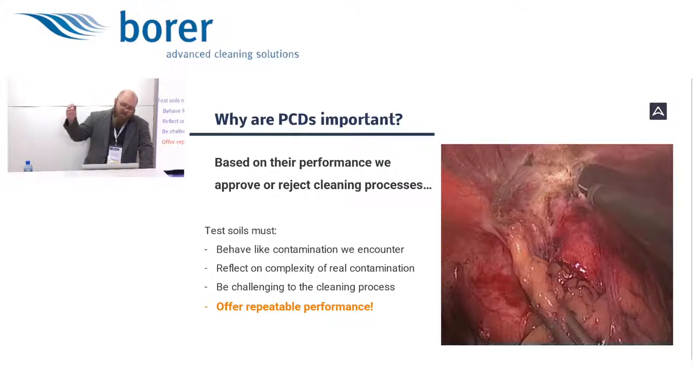So, why is it important? We have very complex surgical instruments at the moment, and they are getting more and more complex on a daily basis. Our cleaning processes are also, because of that, requiring more complexity, an approach that requires a lot of knowledge and dedication to find out how we can make sure that even those most complex instruments with features that are notoriously difficult to clean get properly decontaminated.